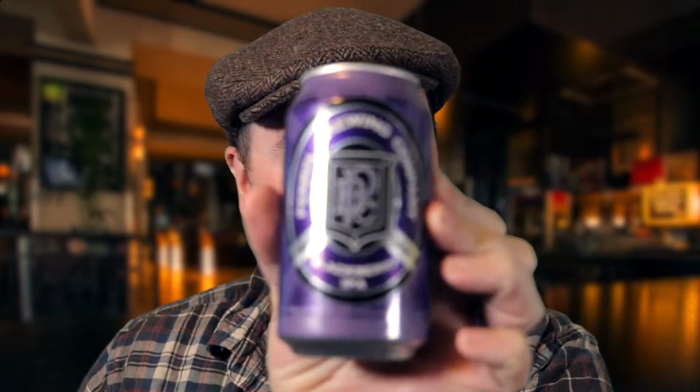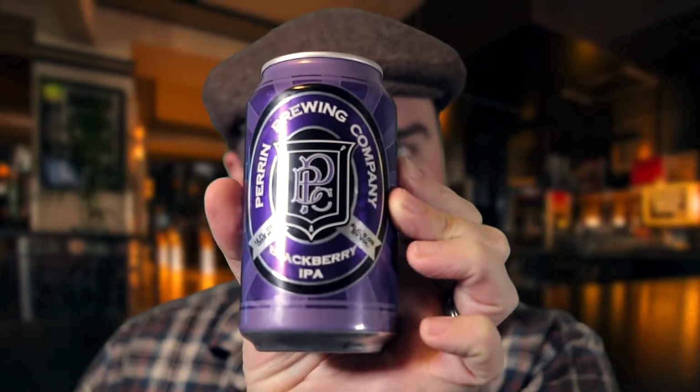So today we're doing the Perrin, I think I'm saying that right, brewing company out of Michigan. This one is a purple can. This is their Blackberry IPA. So you may be saying to yourself, Blackberry IPA?